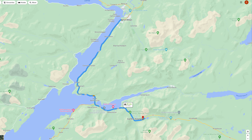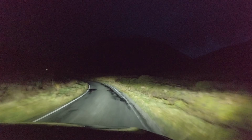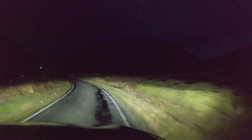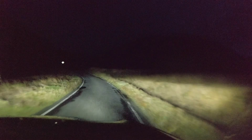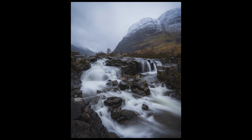As you're entering the Glencoe Valley, there's going to be a small waterfall. You're probably going to miss it unless you have the directions on the map, but it's called Coe River Waterfall. Very small waterfall. As you're driving down the road, you'll see a small dirt road off to the left. You make that turn and you'll see the river and the waterfall off to the left of the road. Nothing too crazy, it's a tiny little waterfall, but you do have the valley and the mountains in the background. With a little bit of long exposure and a lower angle, getting down close to the waterfall, you can get a pretty cool shot over there.